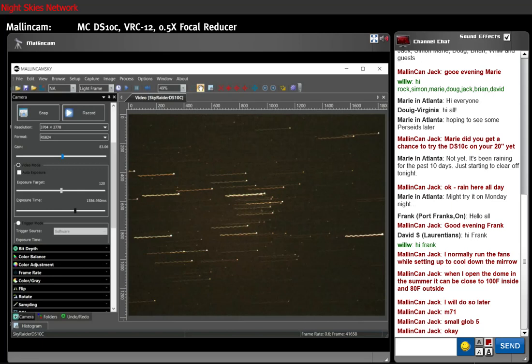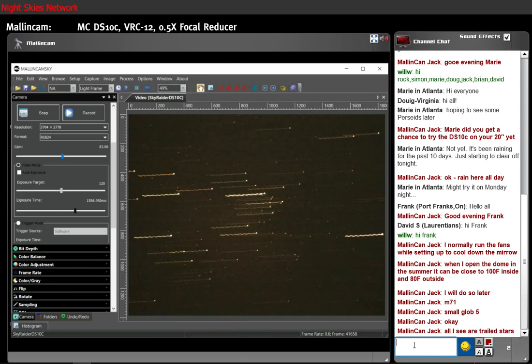Bear with me. What you're seeing in the background is the light pollution from Giant Tiger splattering all the way in the field of view of M16. This is 3-second exposure at the moment. Still gorgeous with no filters.